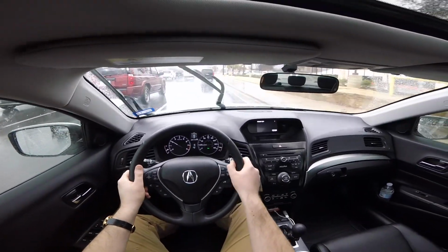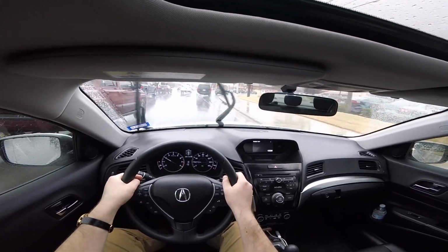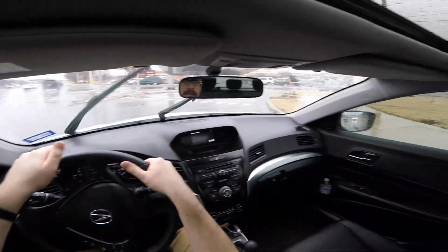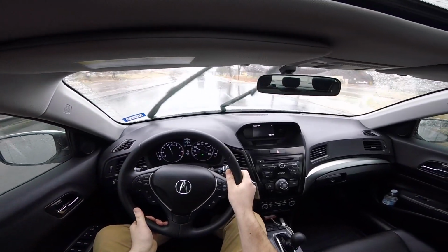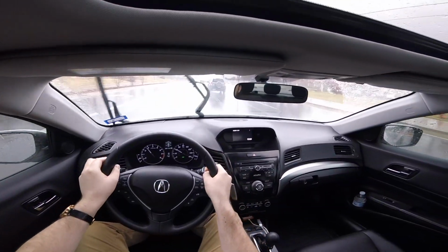Steering feel in this car is pretty good. Let's see if I can take this corner hard. Yeah, wheel spin because of the rain. Yeah, pretty impressive stuff here.